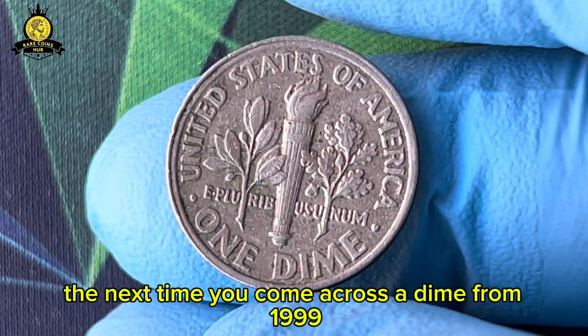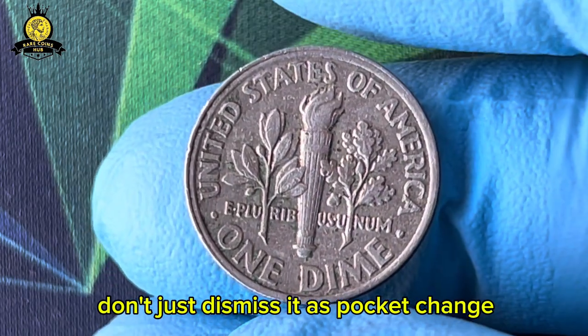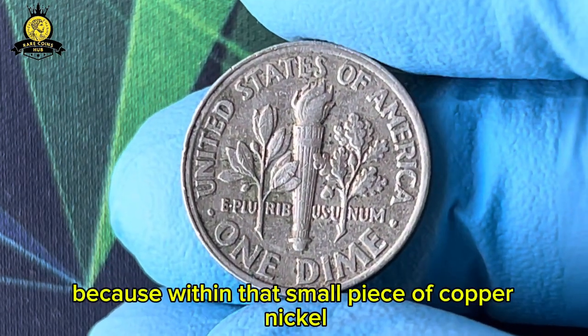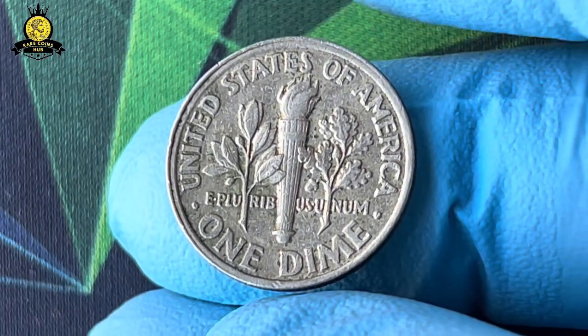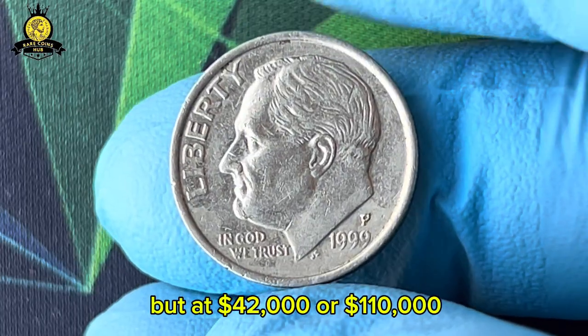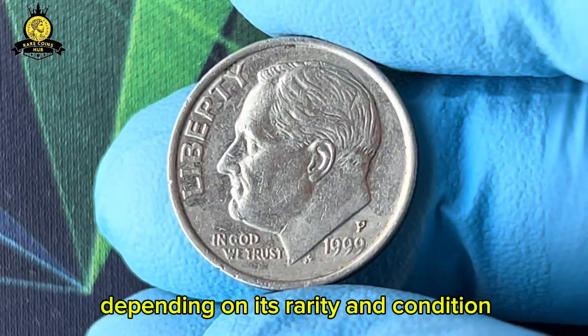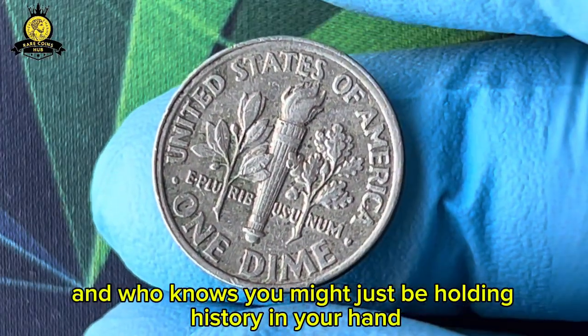So, the next time you come across a dime from 1999, don't just dismiss it as pocket change. Look closer. Study the details. Because within that small piece of copper nickel could lie the story of a lifetime. A coin valued not at 10 cents, but at $42,000 or $110,000, depending on its rarity and condition. And who knows, you might just be holding history in your hand.